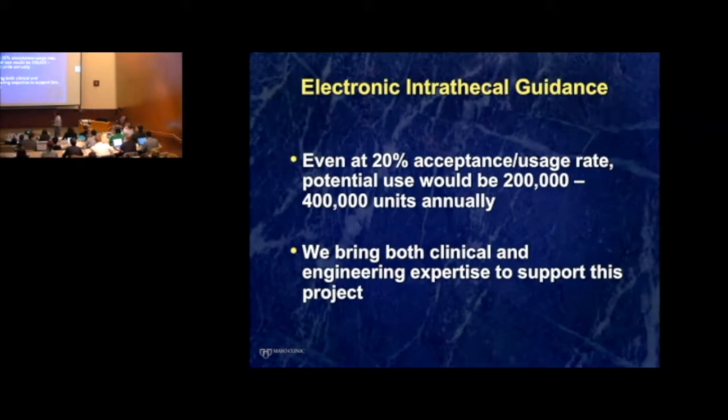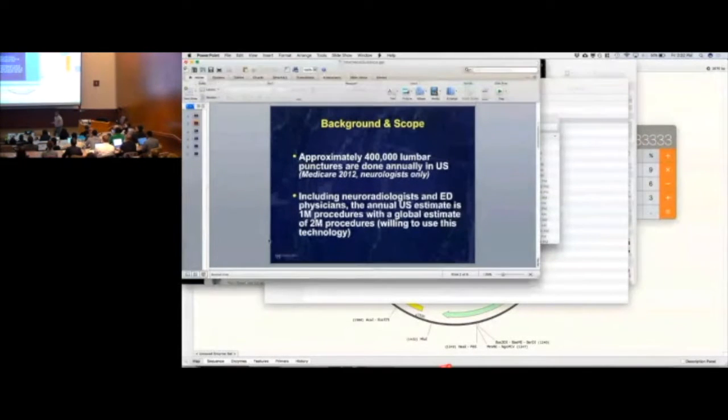So our team comprises neuroradiologists who do these procedures every day under X-ray, and a cardiac electrophysiologist, and has sufficient expertise to build a prototype and test it in animal models as well as in clinical patients. And that's pretty much all I had to tell you. I'm happy to answer any questions.